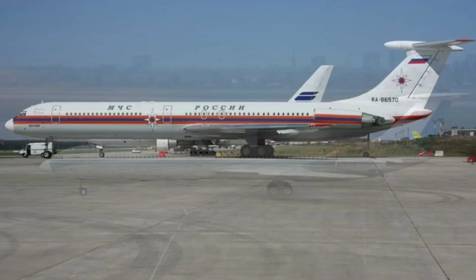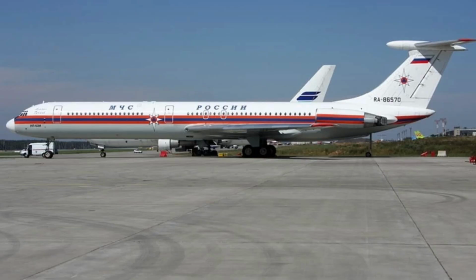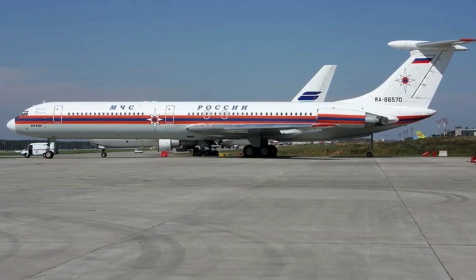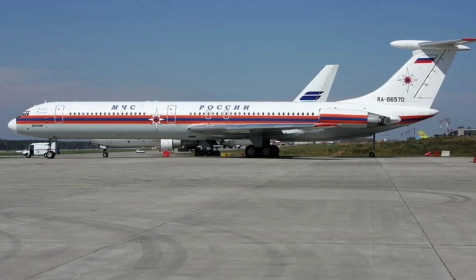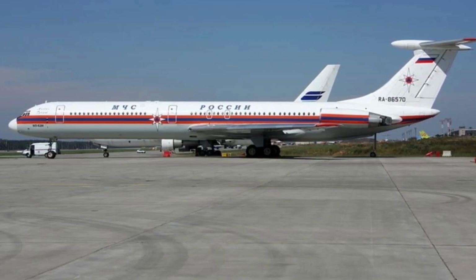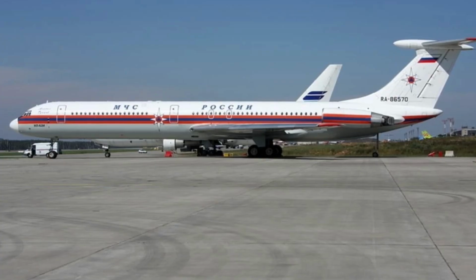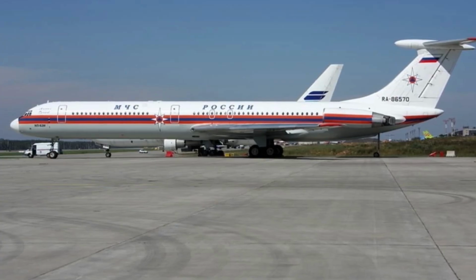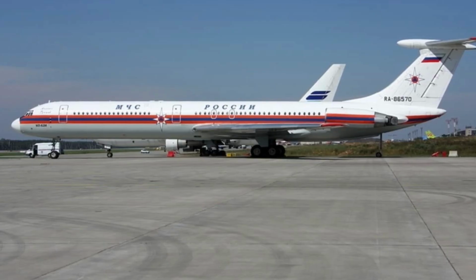The IL-62M we're getting, this one is a little more obscure and unusual. This one is in the colours of the Russian Ministry of Emergency Situations, EMERCOM, and it is registered RA 86570. Personally, this one's probably a little too obscure for me to buy, but it's really hard not to be excited.